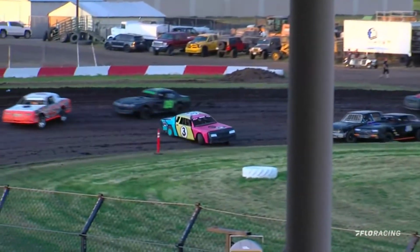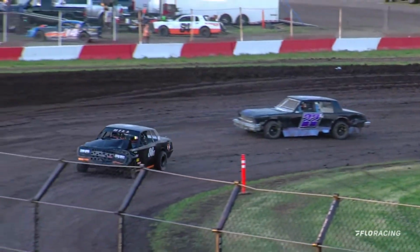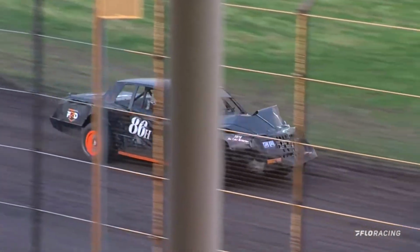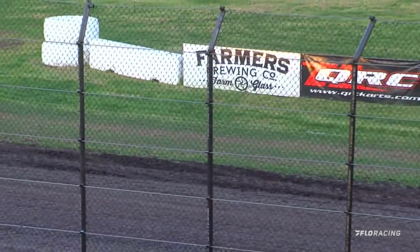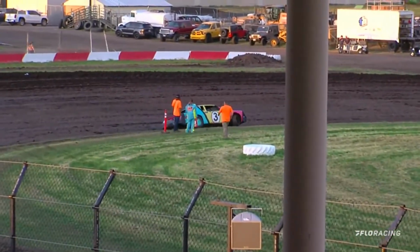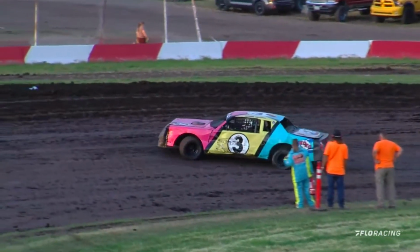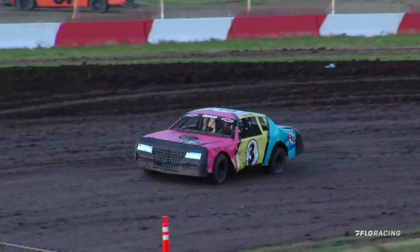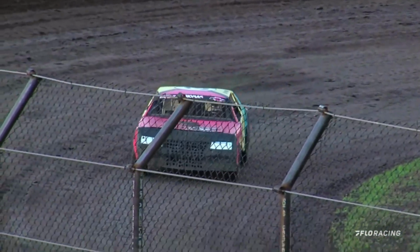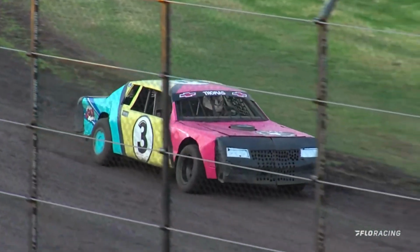Oh, Autumn Thomas will spin around. Oh, my goodness. Big time collision between her and Jeff Hill. And major damage on Hill's car. Safety crew quickly over to the 3 car, but I think she wants to turn around and keep going or see if they can fix it. Realistically, not a lot of damage. There is a left rear flat tire, but not as much damage as I thought it might be.